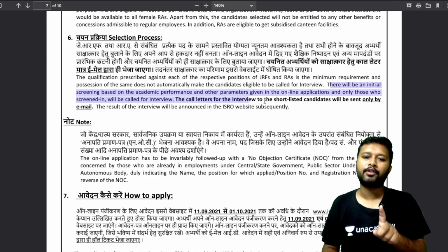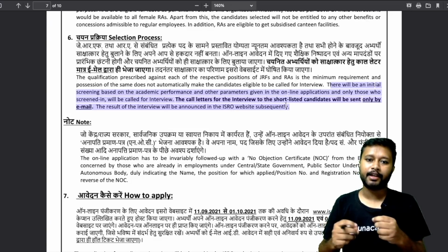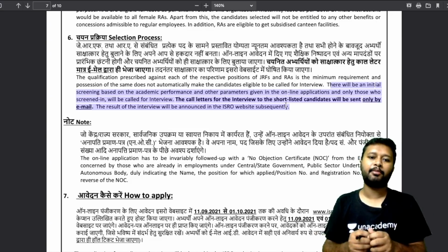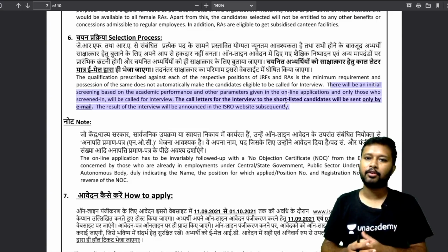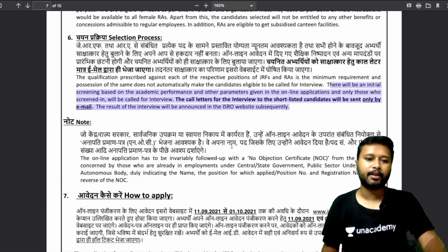The call letter for the interview to the shortlisted candidates will be sent only by email, and the result of the interview will be announced on the ISRO website subsequently. So just if you fulfill the criteria, that does not mean that you will be called for interview. Your academic profile will be checked, your screening will be done based upon that, and based upon that you will be called for interview. So if you think that you should apply, go for it. Screening, just leave it for them.